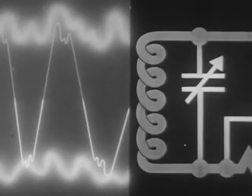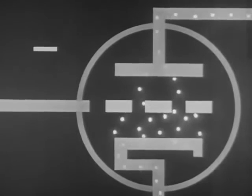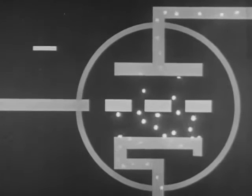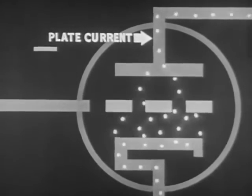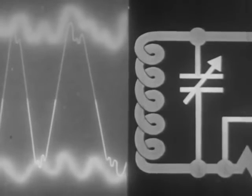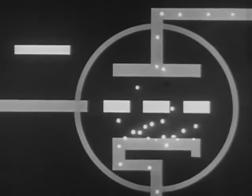Say the negative amplitude swing is just beginning. As soon as it begins, the grid becomes negative. That means that the grid will repel electrons that try to hop over from the cathode of the tube. Just a small negative charge in the grid means that not all the electrons from the cathode will be repelled. Some will flow through and get to the plate, thus causing a plate current to flow. But as the negative amplitude swing of the signal becomes larger, the grid becomes more negative. It repels more and more electrons that try to get over from the cathode.